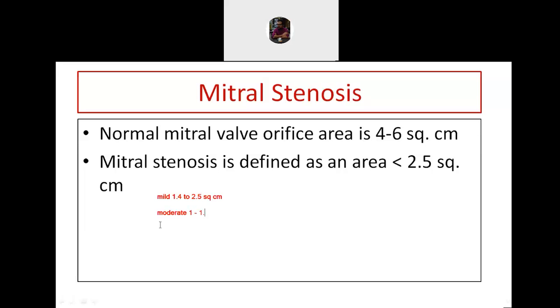Now, it is not like as soon as it becomes less than 4, we call it mitral stenosis. When the value becomes less than 2.5 square centimeter, we define that as mitral stenosis. These sizes can be wonderfully measured using Doppler echocardiography. Additionally, we can also stage mitral stenosis based on the diameter.